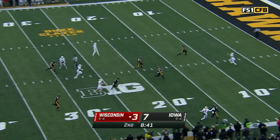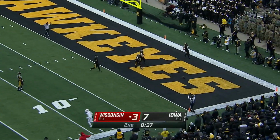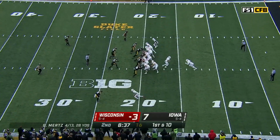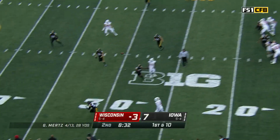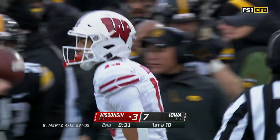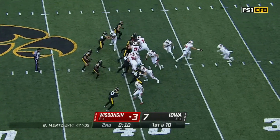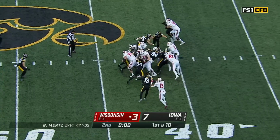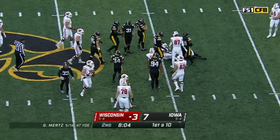Great stand. Taylor again, who's done such a nice job punting this season, as this one sails. Permanent head coaching position whenever they decide to make that announcement. Here's Mertz, plenty of time. And a completion. Wisconsin has had 3 and outs in 4 or 5 drives today. Not this time, as Allen can't go anywhere.